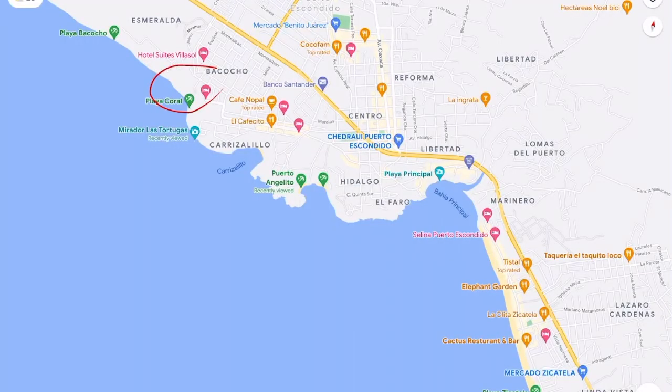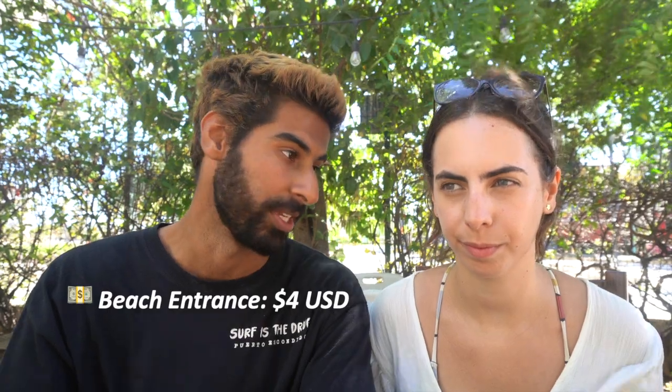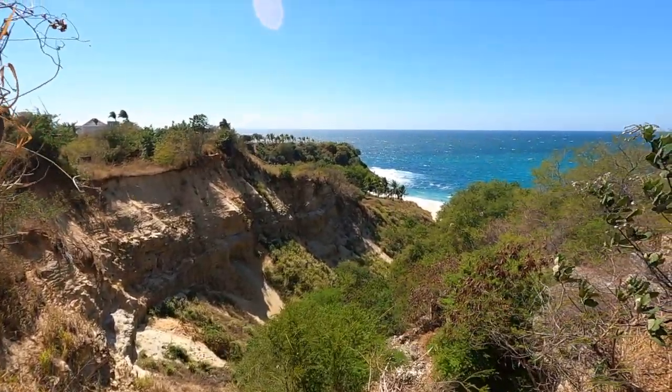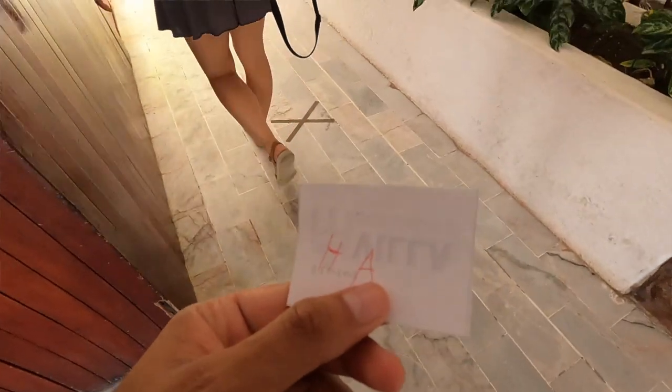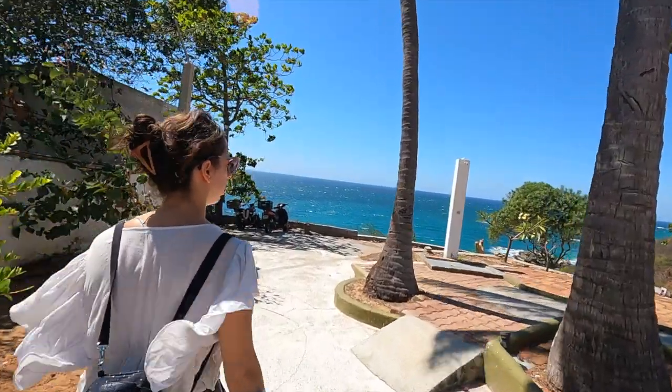In fifth spot, we have Playa Coral. The reason why we put Playa Coral in the fifth place is because you have to pay. You have to pay 80 pesos per person, right? Yes. And that is because the beach is of difficult access, so you have to go through a hotel where they ask you for 80 pesos per person, although they give you a water and a burger, which actually kind of compensates for paying the price.